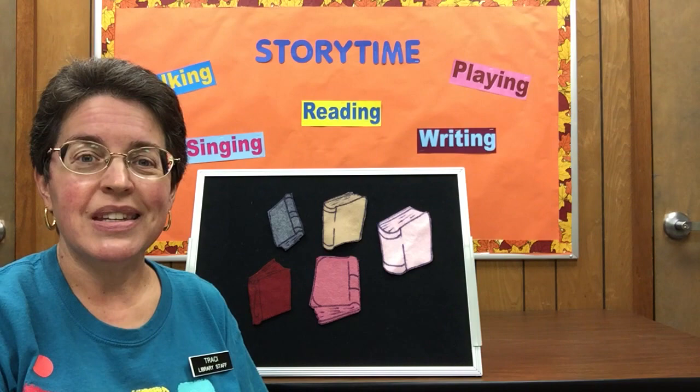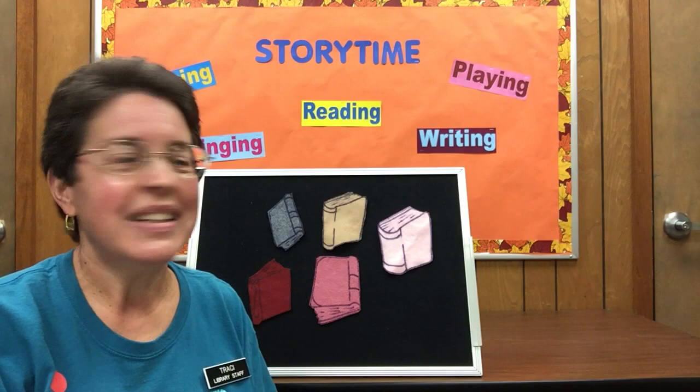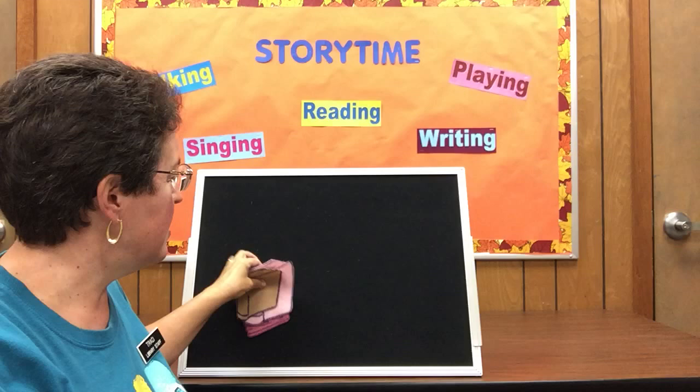Somebody else gets to take their library card and take those books home and read them. It's pretty cool, isn't it? That's what's great about a library. You get to keep them for a while, you bring them back, and somebody else gets to take them home.